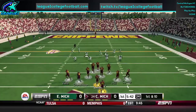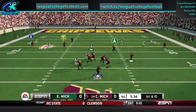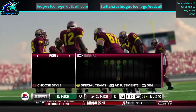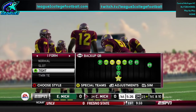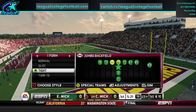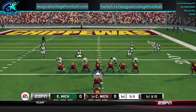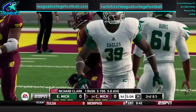First down, 10 to go. Ball on the 35-yard line. And a quick throw. They'll bring him down at about the 23-yard line. We've got a first and 10. Ball on the 23-yard line. Let's go. Tackled after a decent run up the gut. Clark picks up five with the carry. That brings up second and five.